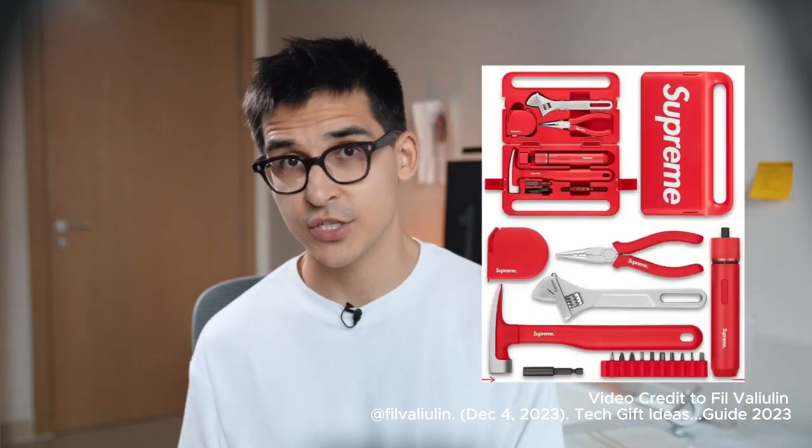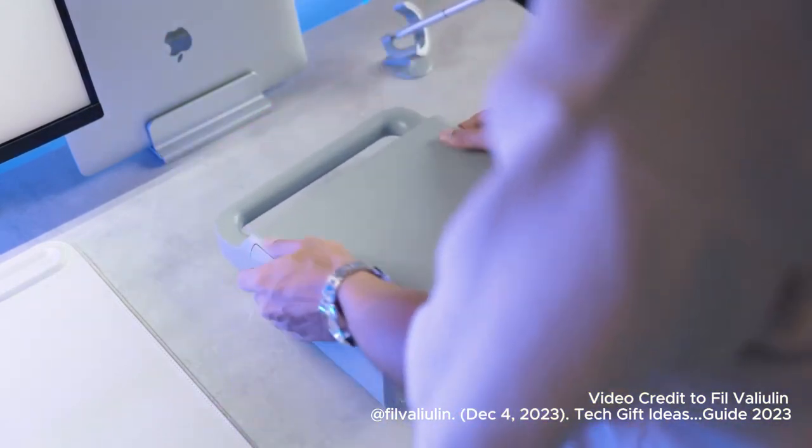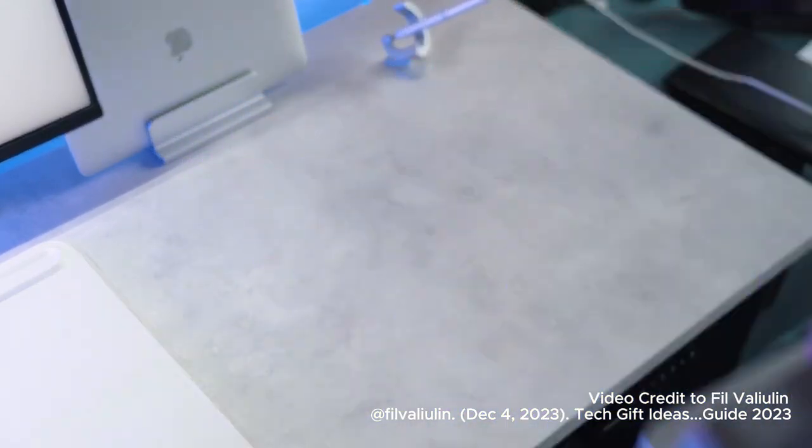They also have a similar kit with an automatic screwdriver instead. This kit can also be found in the special red edition in collaboration with Supreme, which looks amazing though will cost a lot more. Basically, it's a perfect gift for a tech lover that always assembles stuff around the house, desk setups and furniture.